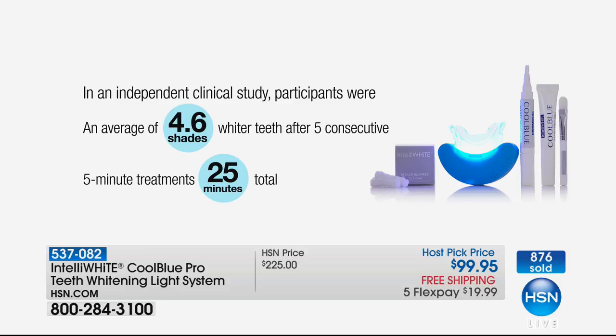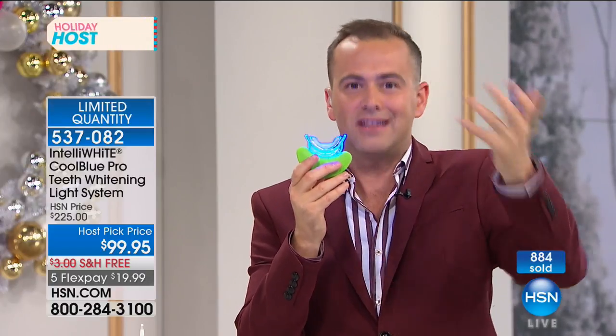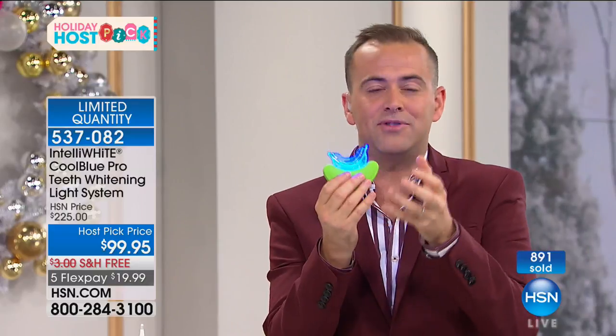Everything is positive. There's no downside to getting this home and trying it, because you're going to know in 5 minutes if this works for you. And that's why it is normally $225, because it is 5 shades lighter in, you know, 25 minutes. People are paying a premium to have that incredible, fast, quick whitening experience.